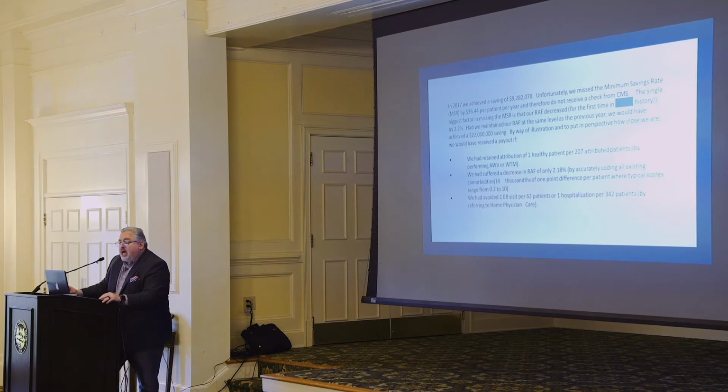They saved the government $9 million, but still got no love back from the government because for the first time ever, their risk factor number dropped by 2.2%.